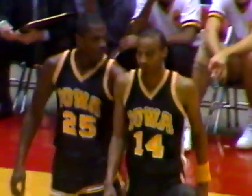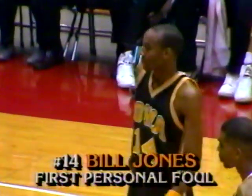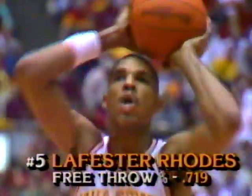That was a good block by Lorenzen that time from the backside. Al Lorenzen is 6'9". See Bill Jones, a backup guard and forward, only averaged a little over 3 points a game last year. Come back, leads the Hawkeyes in scoring so far this season, 13.7. And Rhodes, a 72% free throw shooter, misses the first.